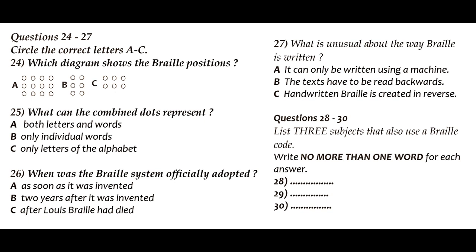And was it immediately accepted? I mean, did it catch on straight away? Well, yes and no. It was immediately accepted and used by Braille's fellow students at the school, but the system was not officially adopted until 1854, 2 years after Braille's death. So official acceptance was slow in coming. I suppose it works for all languages which use the Roman alphabet. Yes, it does, with adaptations, of course.